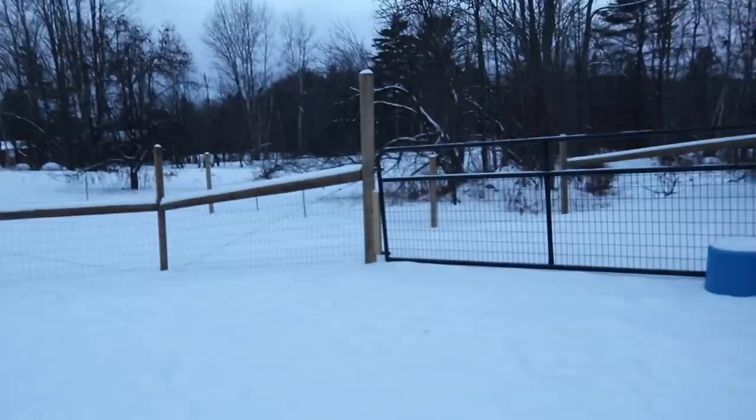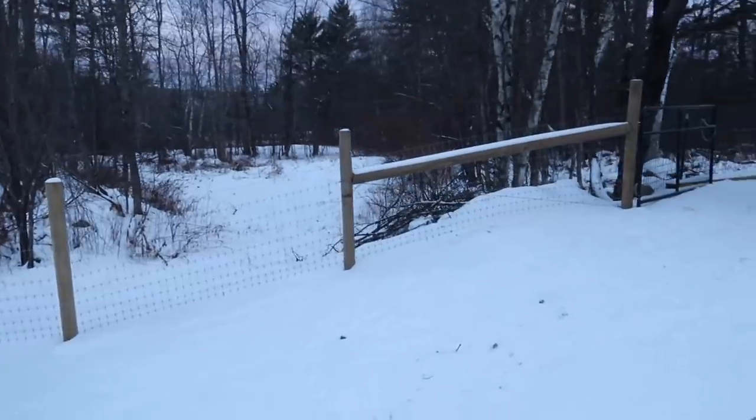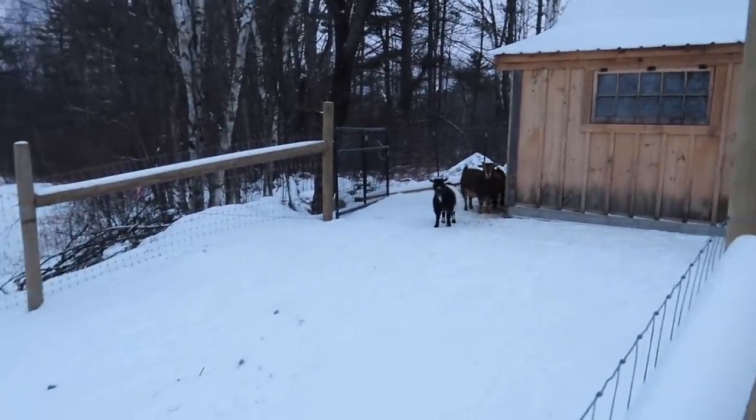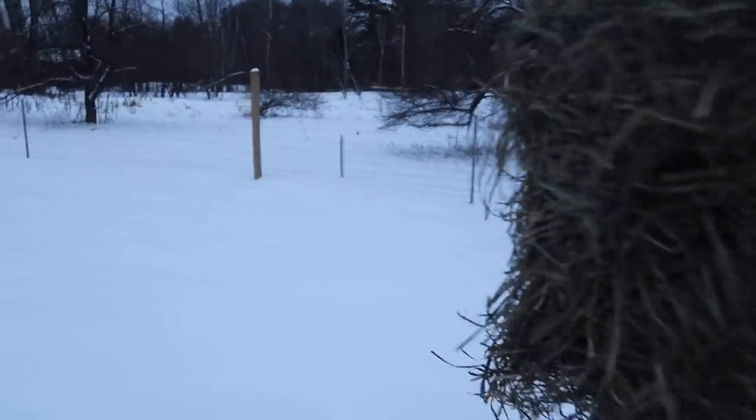I want to switch up this morning and feed the girls their hay out in the pasture. Let's see how they like that. Maybe we can get them to use the pasture more in the wintertime. Hope and girls, come here. Blossom, over this way. Come here. Hay's going to be down here. We'll get you using this area.